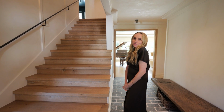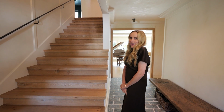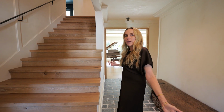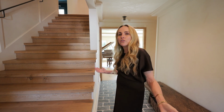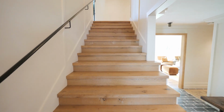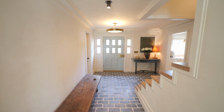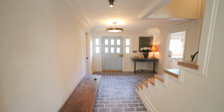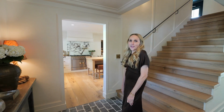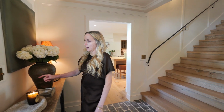It looked so good in drawings, but when we got it to site, we really ended up loving it being open. It breathes so much space, and it really opens things up into a pretty, I would say, intimate foyer. And we ended up leaving the handrail off of the right side of the stairs, and it's been one of the best decisions we made.